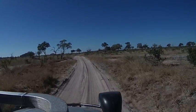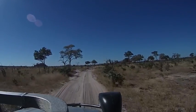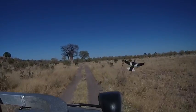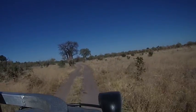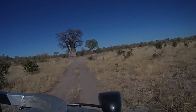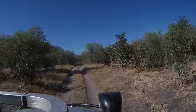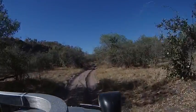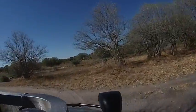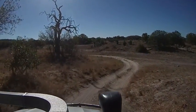Getting closer to the Savuti hills, the landscape changes yet again. This time the dust road has a darker tone to it, and we encounter our first baobab tree in quite a few days. The road also changes from flat sandy tracks to sandy obstacles. A nice change in driving conditions.